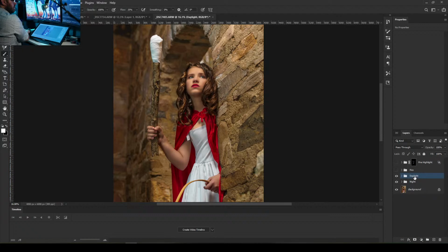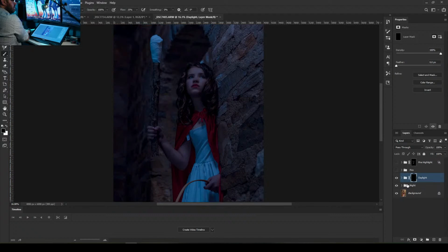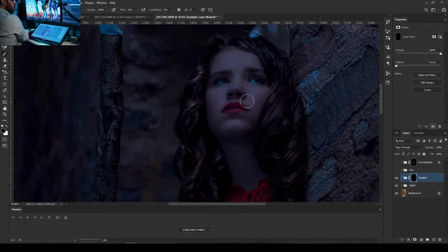So we're going to do similar to what we were doing with the fire, we're going to do with the daylight area. We're going to put a mask, hit Control I, and that's going to mask out the entire thing. So we're going to be adding inverse masks. We have it completely masked out with black, and then we're going to be subtracting our darkness with a white paintbrush with a soft tip, and we're going to start adding the tones from the daylight. I like adding tones like you would add, I guess, makeup.